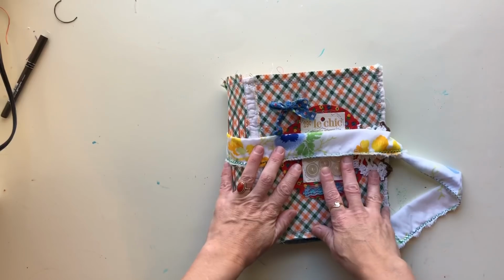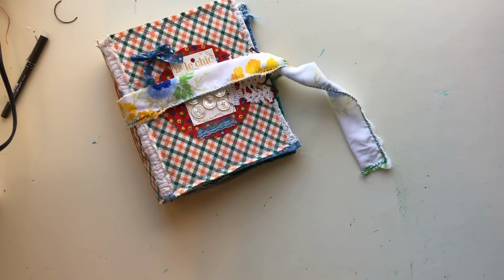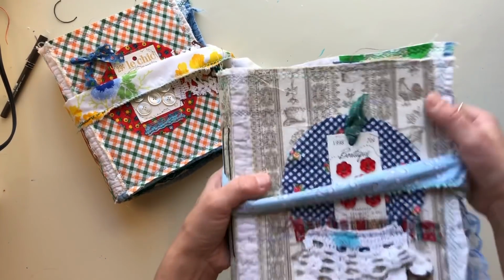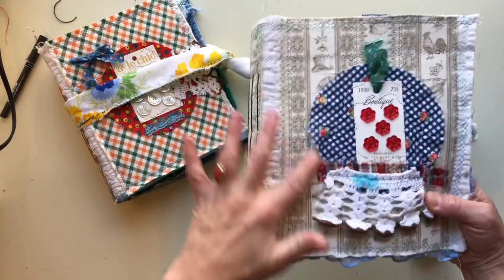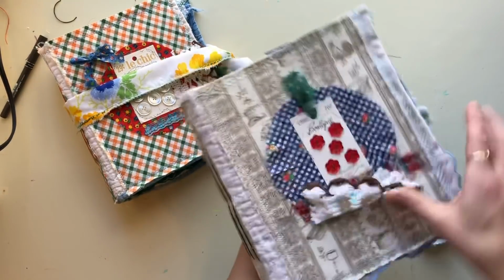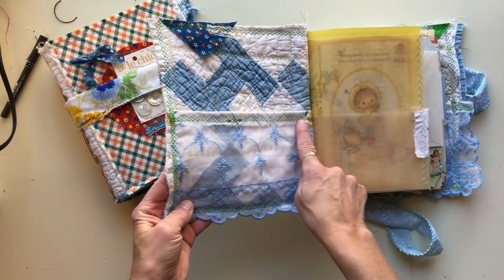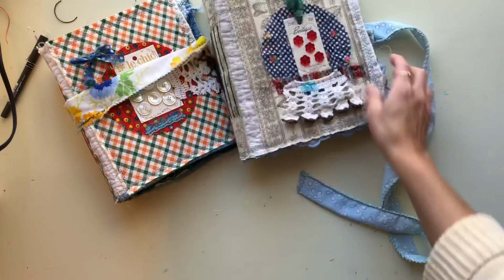Okay, so let me show you my different color combinations. So this one is an orange and green. This one is a brown, and it's got this country pattern. There's a rooster and a top hat. It's got a blue vintage sheet. There's the blue quilt, just some scraps of fabric. There's the spine, and there's the back. And on the inside, here's the trim, and I just put some vintage sheet along here to give it a nice finish.